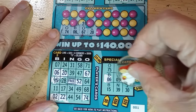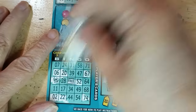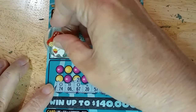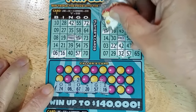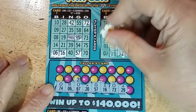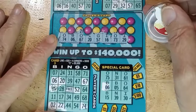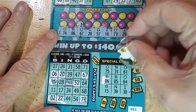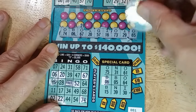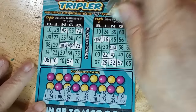Keep them in a line. 20 and 67. 57 and 16. New. 57, 16. 073 and I 29, 73. Nope. Is that it? Oh, no, there's another one here. Knew there had to be. 065. I just started in the wrong spot.